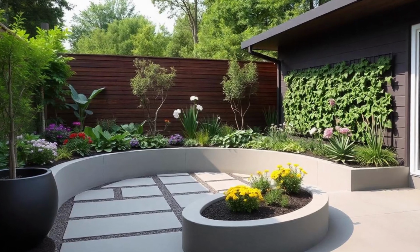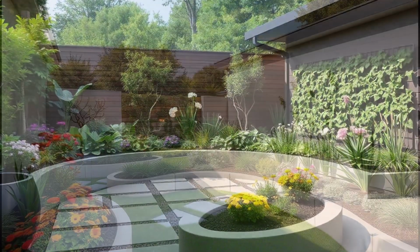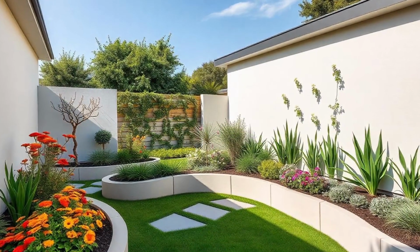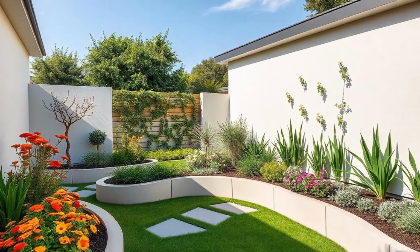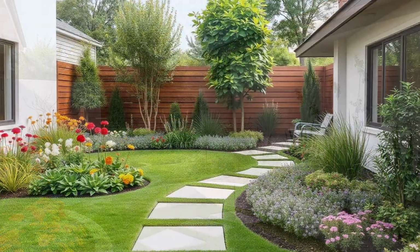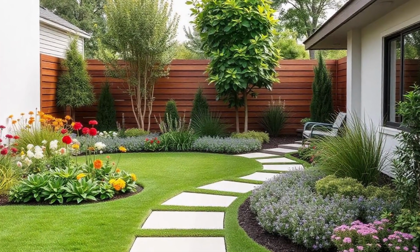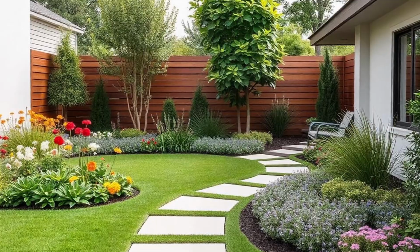From sleek hardscapes and lush plant pairings to creative lighting and minimalist elegance, we're here to help you transform your outdoor space into a haven of calm and beauty. Whether it's a modern sanctuary or a cozy garden escape, we'll guide you with tips, ideas, and designs to make your backyard bloom.